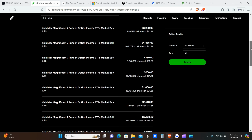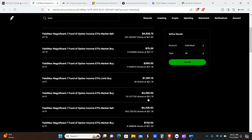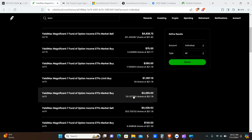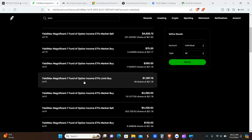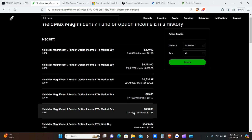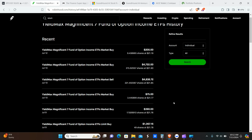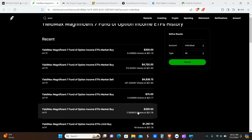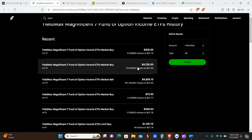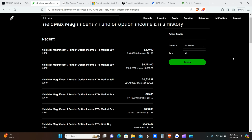So let's see where this is. Okay, so we got the first one here. So you can see 6.94 shares on July 8th. Had a market sell for a profit here on the 9th, bought back in on the 9th, a percentage basically like 25% less than what was initially held. Then went back and bought a bunch more shares pretty much. Don't ask me why that happened. It just did. Probably just figured we had some excess capital and we could just throw it into that. So another 17.92 shares on July 9th. Another buy on July 10th, 3.44. Another market sell, another market buy, and then another 9.43 shares on the 12th.